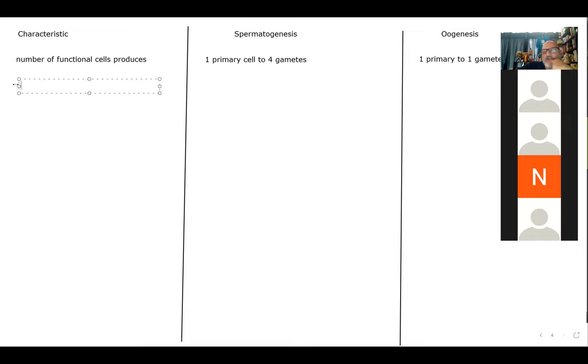How else are these processes different? In females, there's no oogonium after birth. Okay. No, I spelled presents wrong, but you get the idea. What else? Oh, excellent. Timing. Absolutely. Timing of these processes.